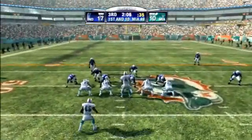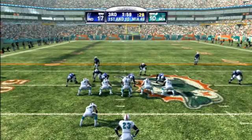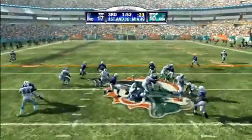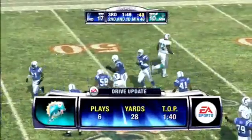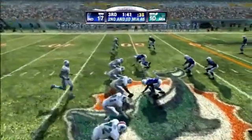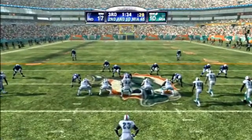Miami lines up in the offset I this time. Gives to the back. He's dropped for a loss. Solid hit with a safety. He'll drop him for a loss. Well, you know you've got an aggressive safety when he's making tackles for a loss behind the line of scrimmage. Typically, these guys are trying to not give up a big play in the passing game. Now, when you see somebody in the backfield, that's impressive.